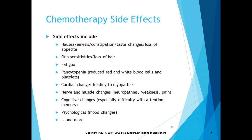Cardiac changes can lead to cardiomyopathies. Nerve and muscle changes, including neuropathies, weakness, and pain. Cognitive changes, particularly difficulty with attention and memory. Psychological mood changes, and lots of other things can happen as a result of chemotherapy.